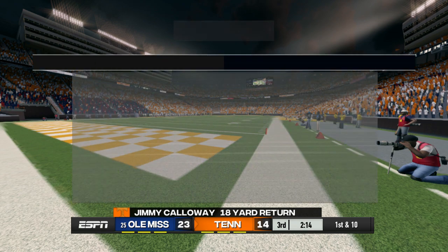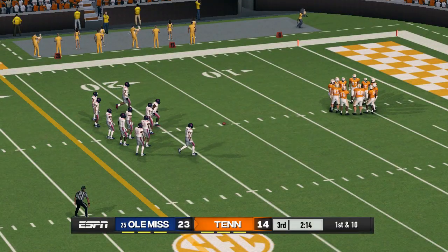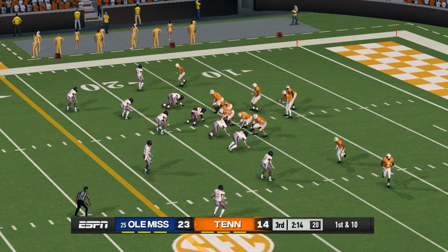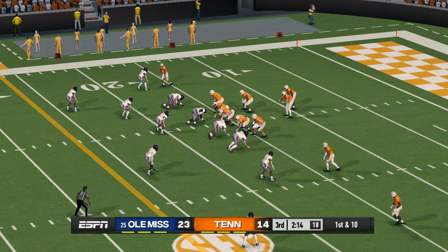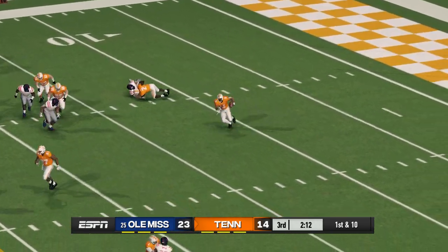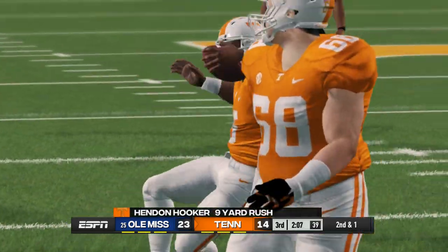Ole Miss's game plan was to run the ball, and they are doing it brilliantly. Well, they knew coming in that they'd have to be able to rely on running the football. So far, so good. We'll see how it plays out the rest of the second half. You know they'd like to do something a little more than they did on their last drive when they had to punt the ball away. Down 2 possessions, this offense has to step up and capitalize on this possession. He gets to about the 24-yard line.